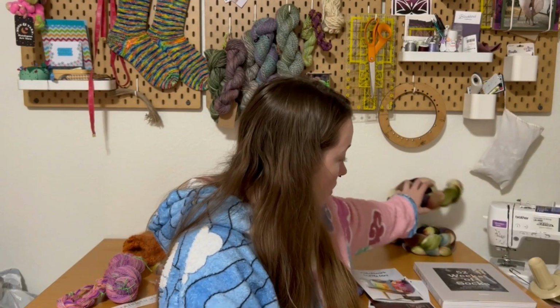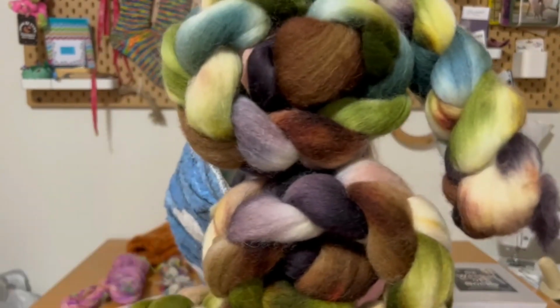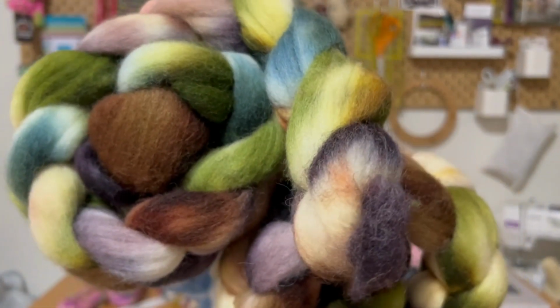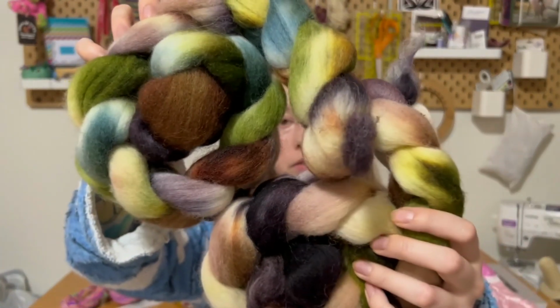And then the last acquisition, I got 2 Corriedale roving braids from Kumasi. I'll link her below. And these are 2 different colorways, but I thought they were really similar and that I could definitely apply them together. So here they are. Don't know if this is a good view. I would say this one's more warm tone and this one just has a little bit more emerald green, but I think they're very close, and they'll apply together really nicely. I really like Kumasi's braids. The very first yarn I spun, this green one right here, is a Kumasi braid, and then the Rambouillet that I spun, that I just really love, is a Kumasi braid, so very excited. And I like Corriedale. So there's those.